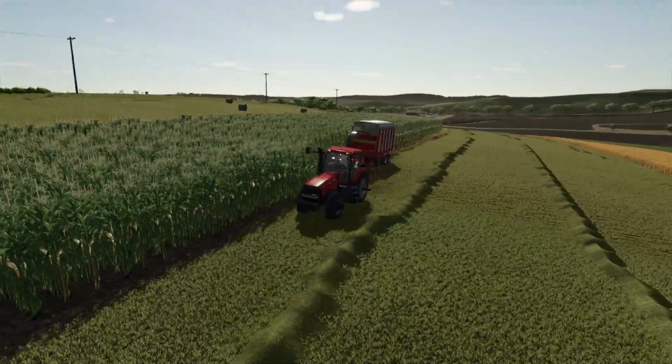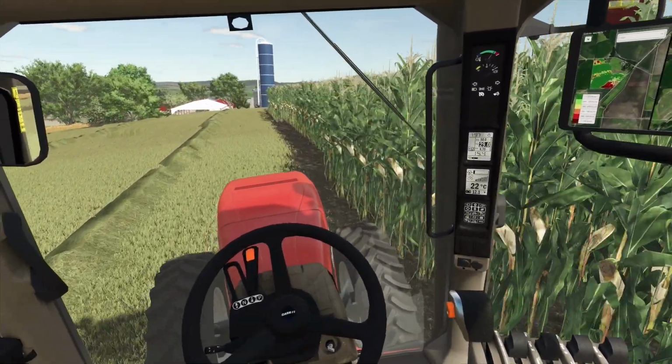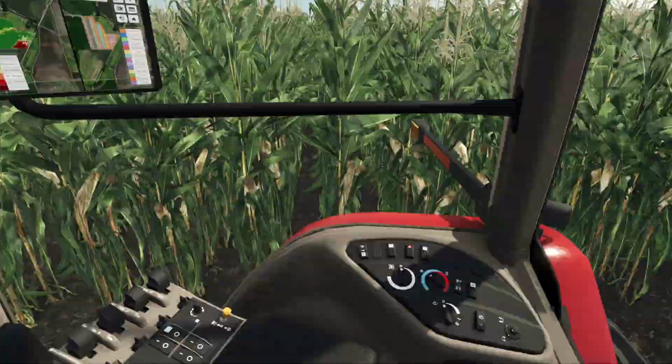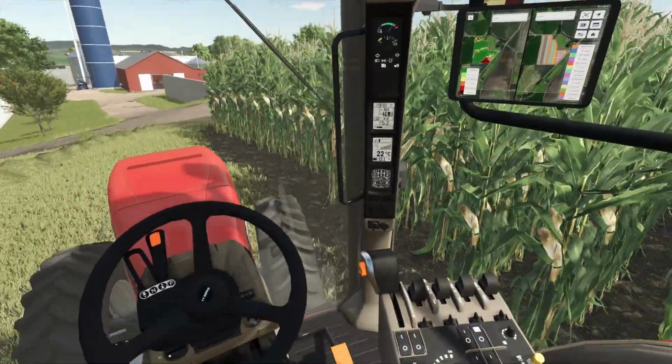Looks like we're getting pretty close to being full here. Hopefully we can make it to the end of this pass. We'll just switch them out real quick. We obviously don't have too far to go till we get to the end of the field, and then from there to the silos. Looks like we're still going.